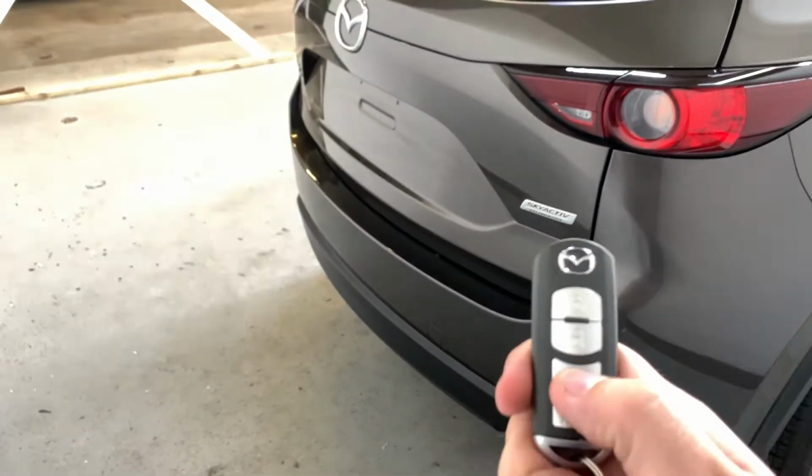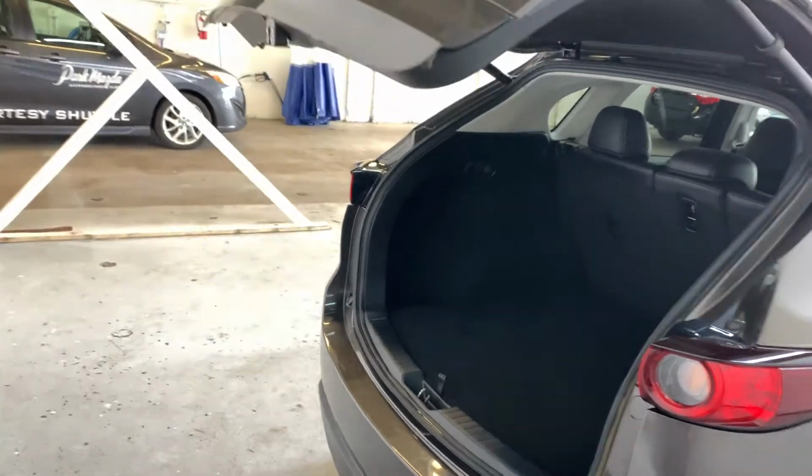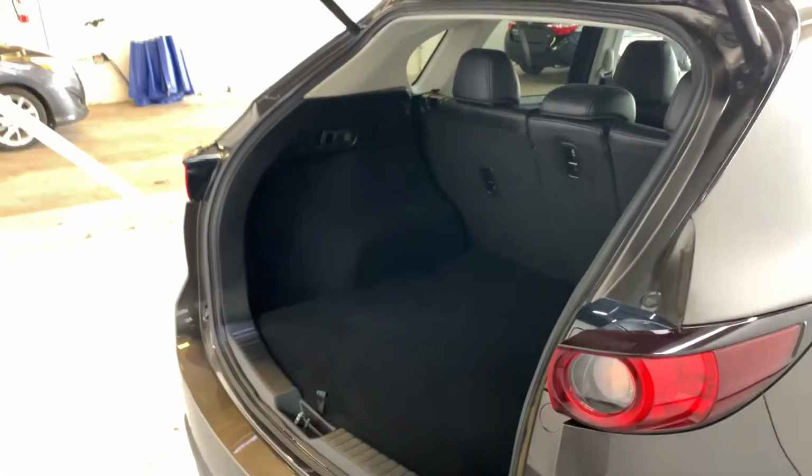So take the key fob, hold the trunk release button. You can use the key fob, you can press the button on the tailgate, or you can use the button in the interior that I showed before. I'll open it up if you need.